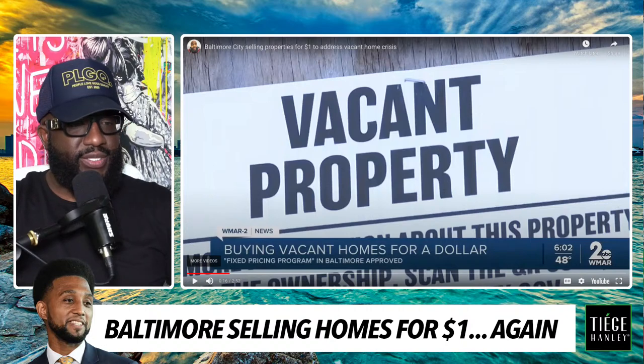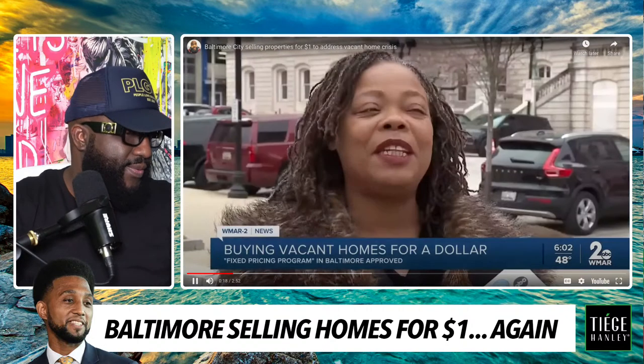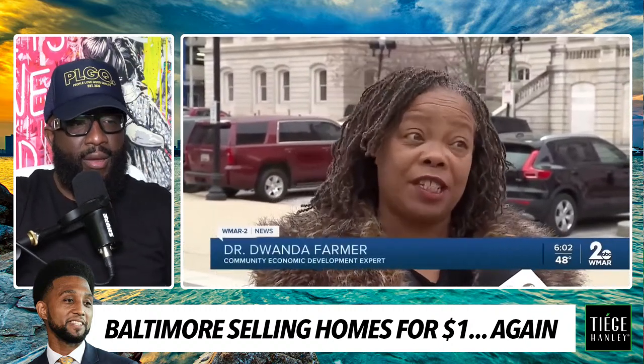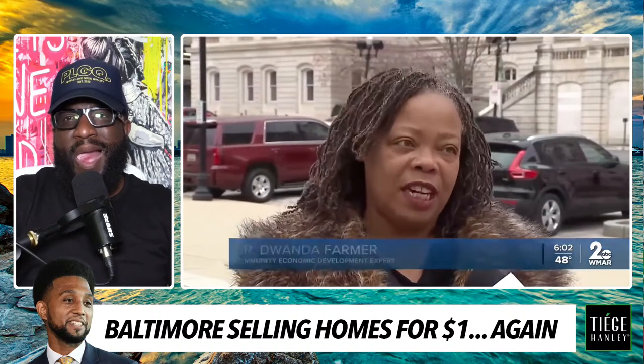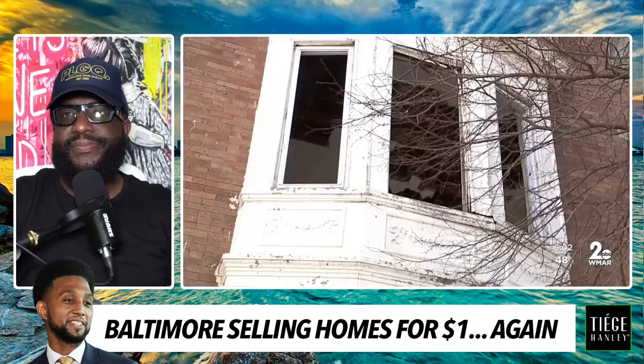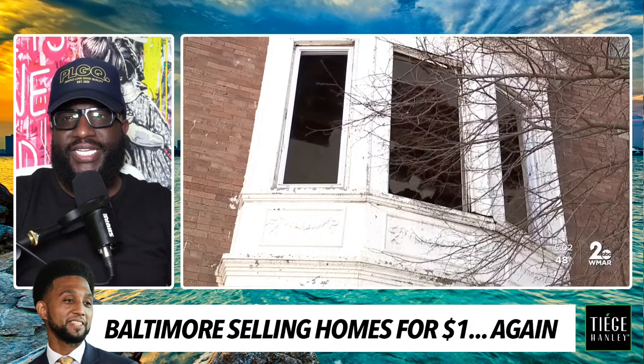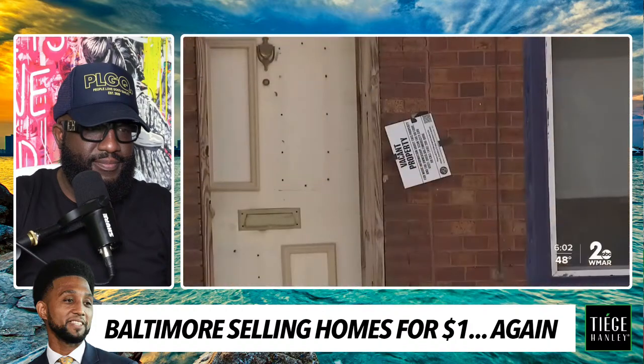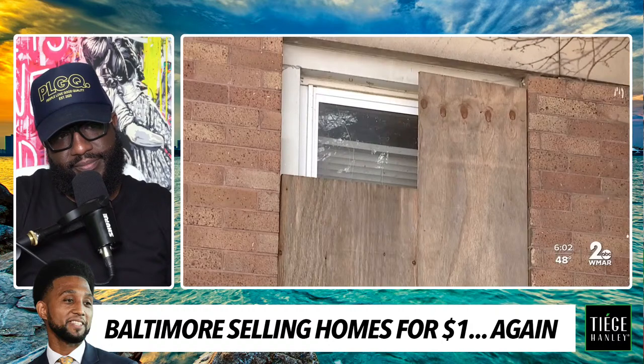Yeah, okay, come on, let's get to it. That's because it is. But the reality is you probably need more like $150,000 to $200,000 to complete a renovation of one of these structures. That's why the city's housing department is requiring applicants to its newly approved fixed pricing program to provide proof they can spend at least $90,000 to renovate the home. The goal is to rehab some of the city's thousands of vacant homes.